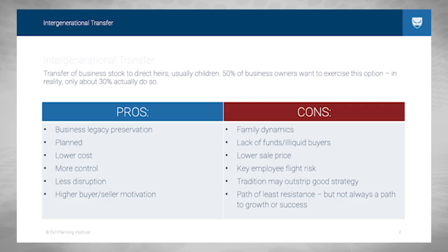So, Robert, why don't you start us off here with some options and also talk about the pros and cons of each. Yeah, okay. So the first one I want to talk about is intergenerational transfer. That's where the owner transfers the business stock directly to the heirs, usually their children. And the thing to note here is about 50% of the business owners want to exercise this option, but only about 30% actually do. So let's take a look at the pros and cons.